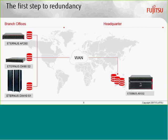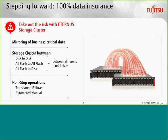So here you can see basically a branch office data being moved over a wide area network to a back office storage array, providing that full set of redundancy, so to minimize any downtime you could have there. That mirroring capability is really a key part of our 100% data insurance. We really take the risk out of any data issues here with the ETERNUS storage cluster. We've got full capability to mirror all of your business critical data. Of course, that's most important.